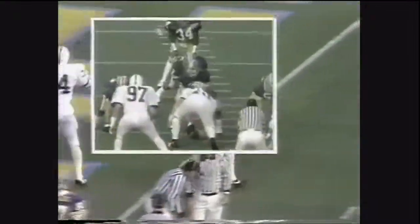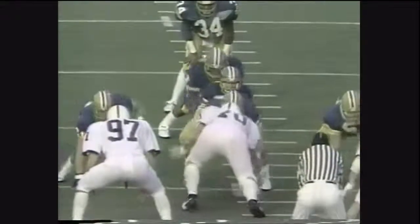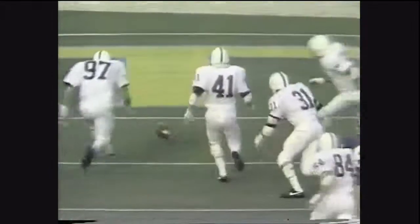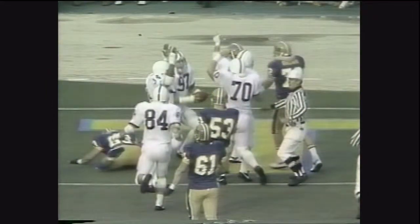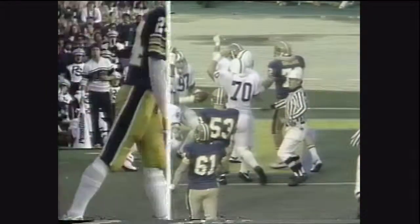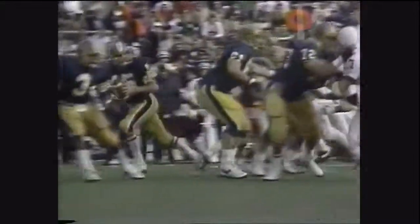Pitt has fumbled on the first three plays of the second half. This is a half-line stunt. Watch 97 come on a blitz. Mashantonio comes from the outside. Hey, when you put pressure on an offense, all things happen. Penn State gets the football. The ruling there is, of course, in college football, the defense may not advance the fumble. Shane Conlon is the man who hit John Kenjemi, number 31.